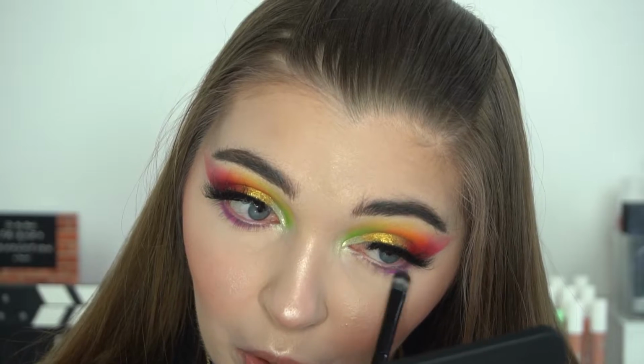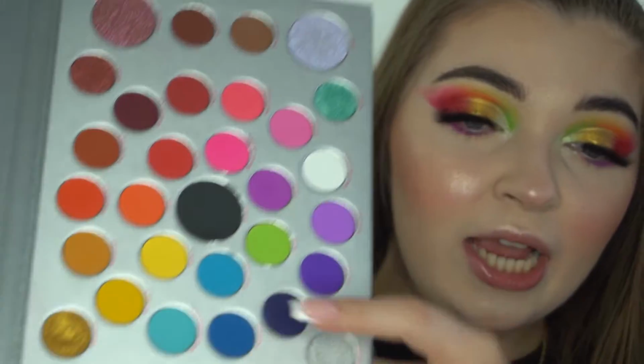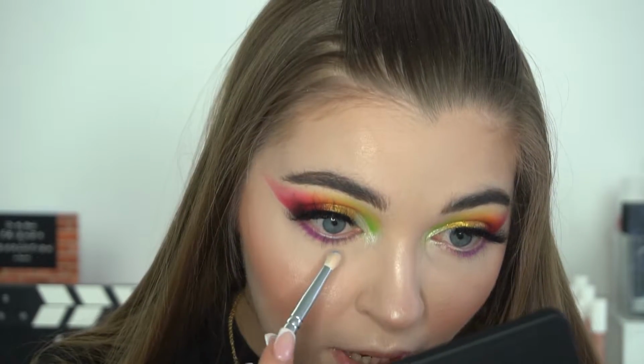We're going a full-on rainbow moment. I'm then gonna go into these shades. Ooh, what do I take? Mermaid, which is this dark bluish kind of shade. I'm gonna pop that next to the purple.